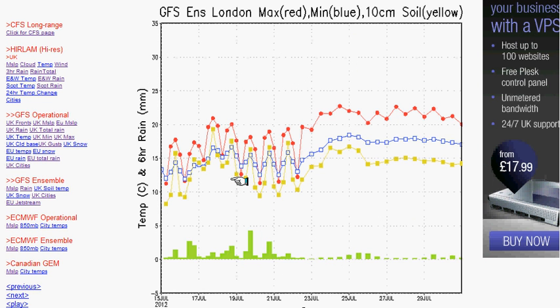Now, as I mentioned at the beginning, the ensemble model's still going for this dramatic improvement in conditions. You can see how the rainfall amounts here just fall away, look, after the 22nd. And although there'll be bits and pieces of rain around, there really isn't very much. But look at the leap in temperature that the model is seeing here.